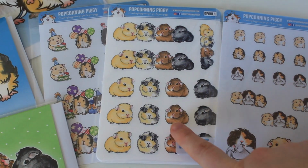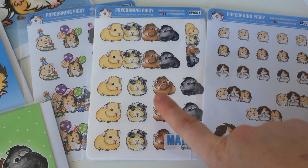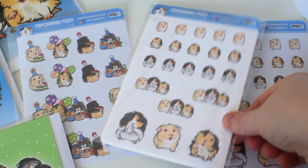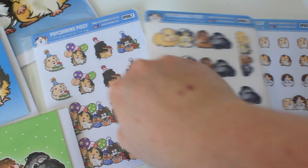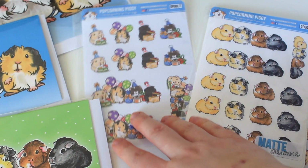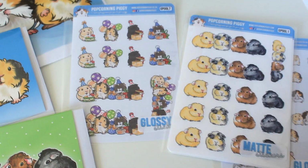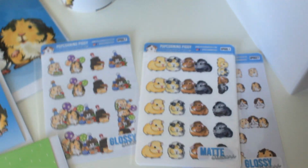And I know for a fact that this is going to America for a lovely little boy's project that he's working on. He's got 100 days of guinea pigs and he's got those as well. So I hope he enjoys and his mom enjoys those. And then we've got the birthday ones in glossy as well. They're going to Canada. So those are the stickers going out today.